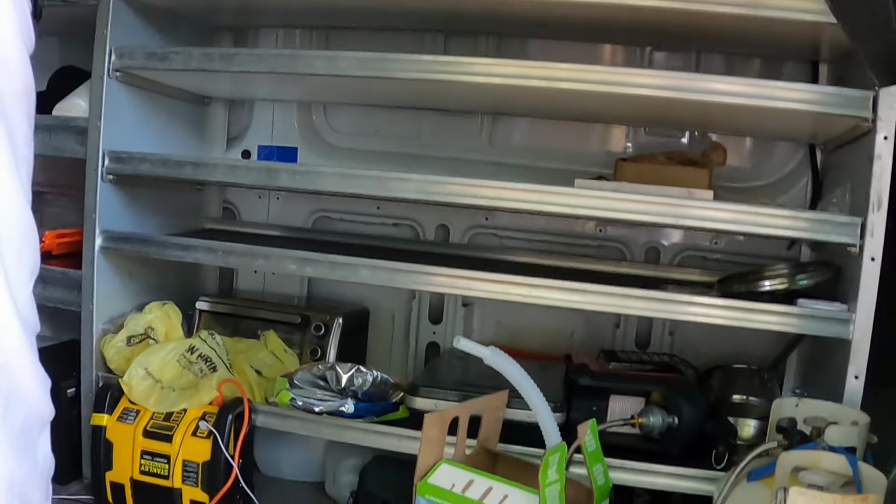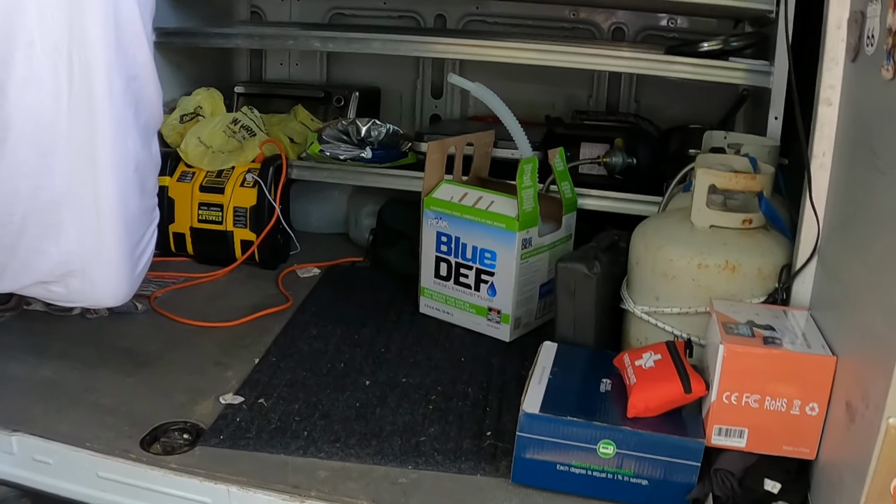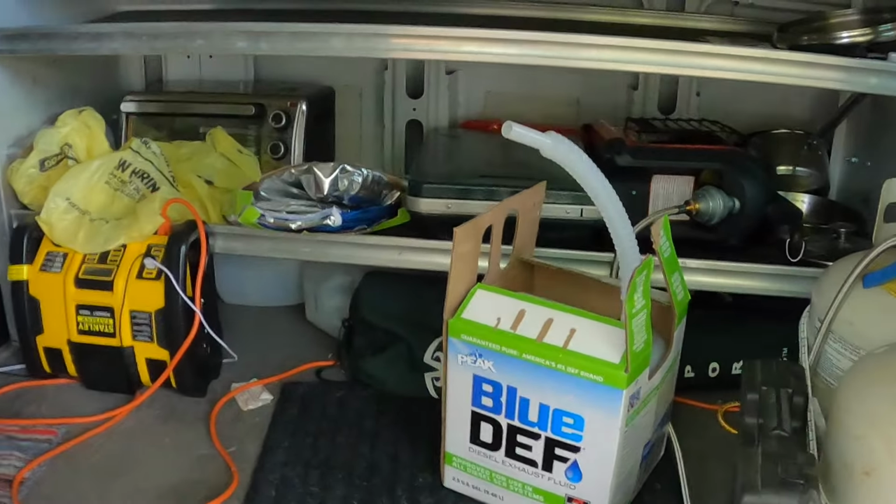So the last thing I'm going to do before I close out this video is I'm going to show you the van and kind of give you an idea of how it's looking now. So here's Ethel, and Ethel hasn't been used a whole lot. We've been using her for yard sales and that sort of thing, but I haven't taken any major trips with Ethel in a little while. So of course you got to have some Blue Def, because this is a diesel and you have to put Blue Def in it, which is something that I had to learn.